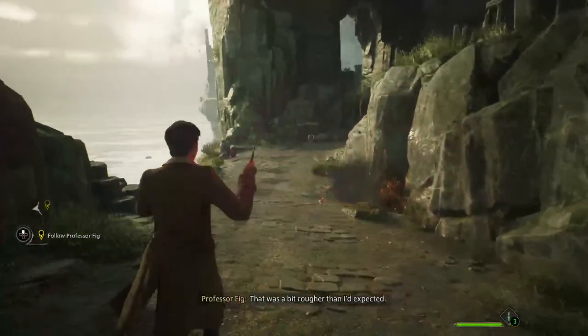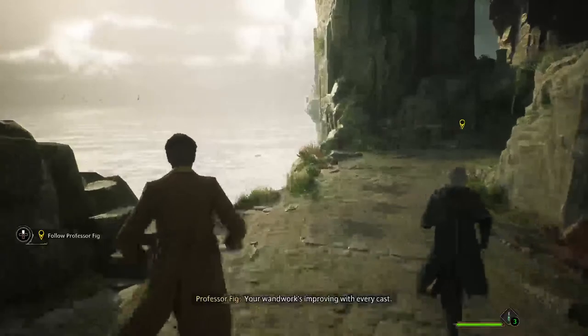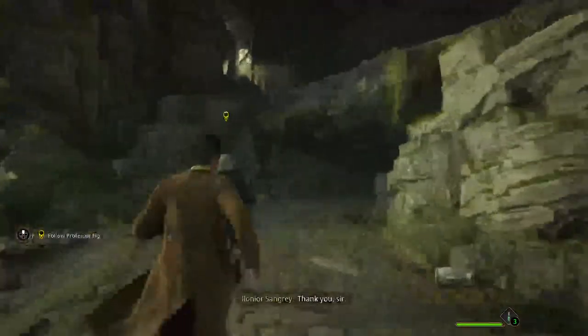That was a bit rougher than I'd expected. Your wand work's improving with every cast. Thank you, sir.